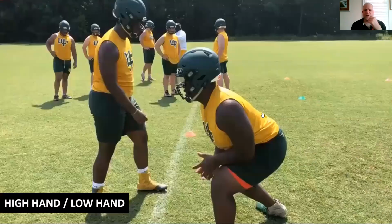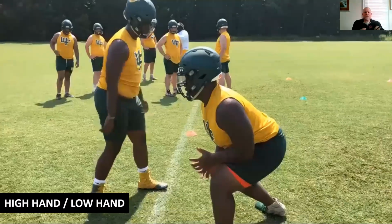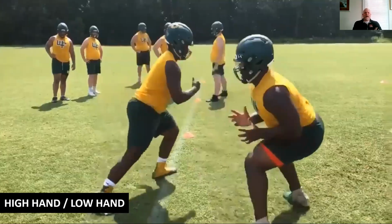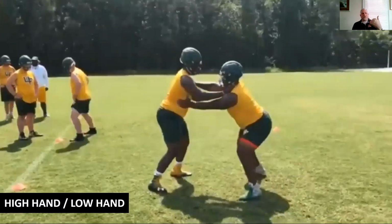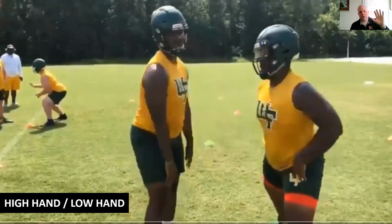So here's a little drill of kids working on high hand, low hand. It's a high school team, but you can watch this guy. He's going to set out and then high hand, low hand. You can see he's on the outside. Now the defender comes in, high hand, low hand. Now, obviously, he's clawing on top. We want him to put it in the spot, but that gives you an idea of that high hand, low hand.